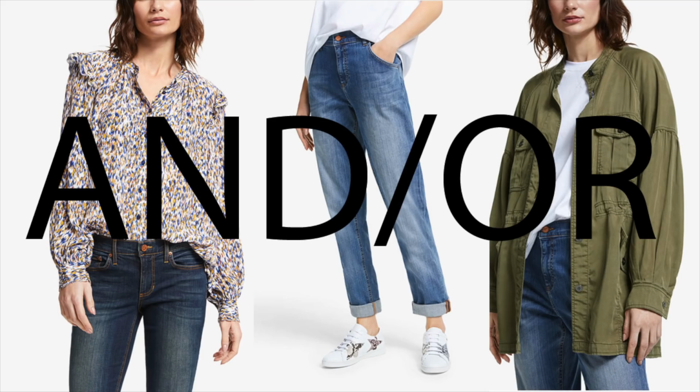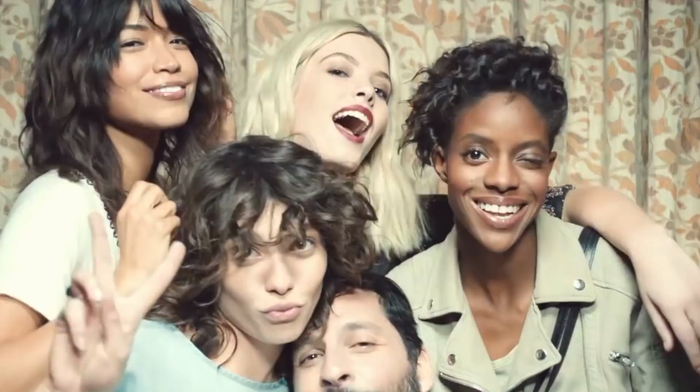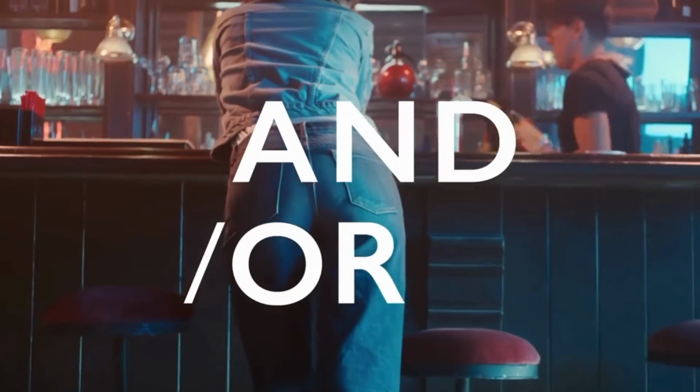Heading back to the high street now with a hidden gem from John Lewis. &OR was the department store's first ever in-house lifestyle brand, and in my humble opinion, I'd say they got it spot on. Collaborating with American denim experts and made exclusively in LA, the brand authentically oozes that laid-back West Coast vibe. From underwear and dresses to handbags and shoes, I think the brand offers something a little bit different without breaking the bank.